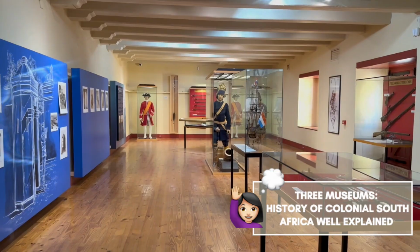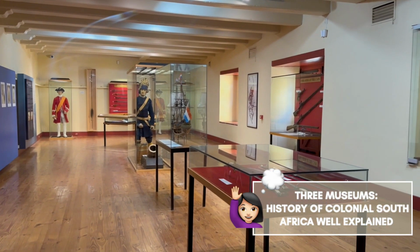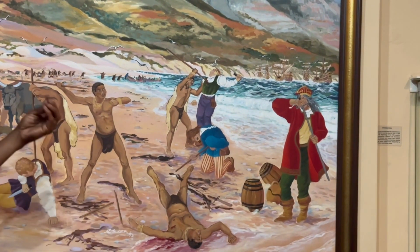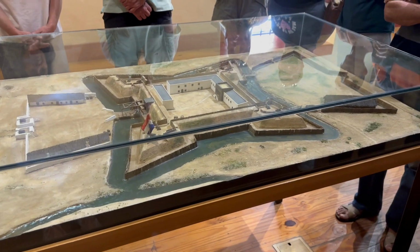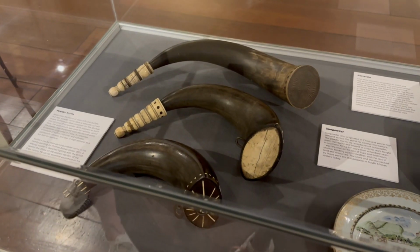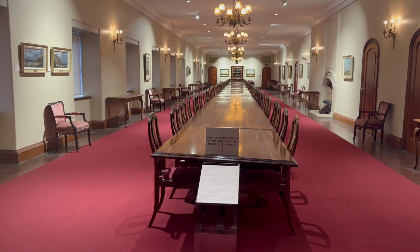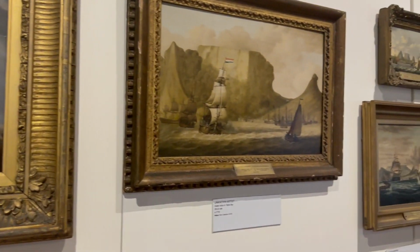I can only recommend this tour and also the museums because they give you a good overview, especially in the early beginnings of colonization of South Africa. Since they display a lot of different exhibits, it's in no way boring and you can walk through the museum rather quickly and still take up lots of information.